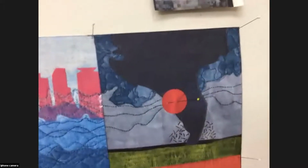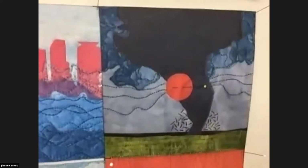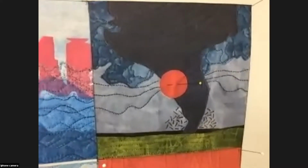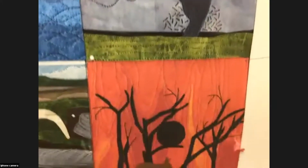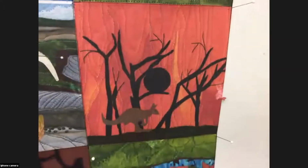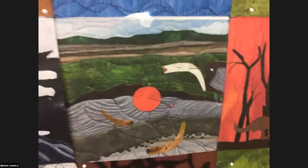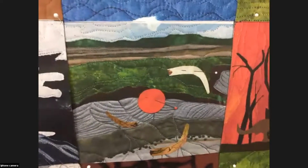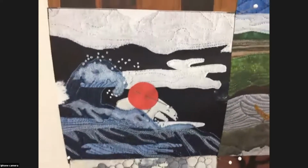I see that, and I see some hand-dyed fabric too. Yes, the dice have a lot of hand-dyed fabric on them. The dice are 6 inches square. Once again, it was an opportunity to learn something, to figure out how to get these quilted pieces on as a skin over the cube.